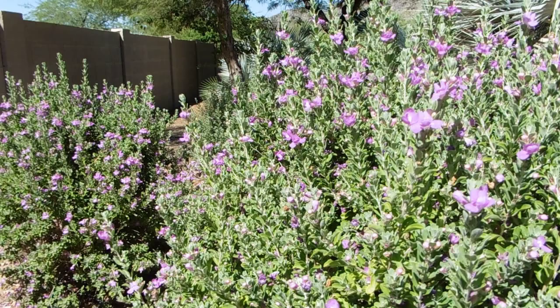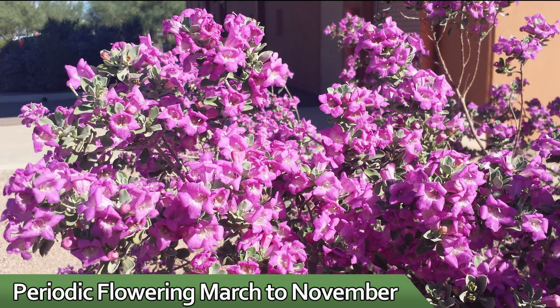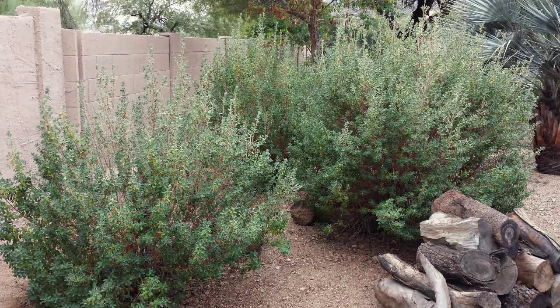width. The small leaves of these wonderful shrubs are covered with short, light gray hairs called trichomes that give the leaf surfaces a unique silver-gray tinge. About every 4 to 6 weeks from March through November, Texas Ranger shrubs adorn landscapes throughout Phoenix with a dazzling show of magenta to lavender-colored flowers.